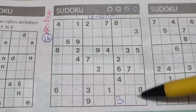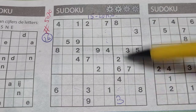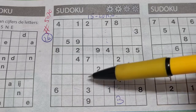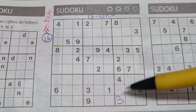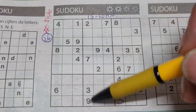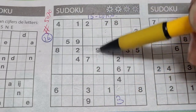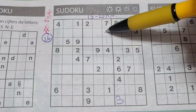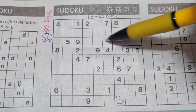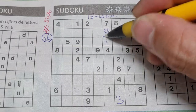We have a 3 in the last column. We have a 3 in the column next. So in that column, the only two places left for the 3 should be here or there. We see a 3 in this row, so no 3 there. 3 should be there. Alright, we have a 9 in this column, the 9 in the middle column, so in the column next, the only two places left for the 9 should be here or there. You see a 9 in this third row, so no 9 there, 9 should be there.